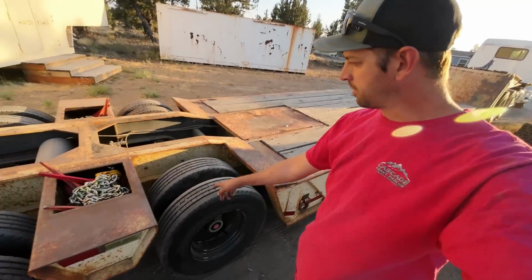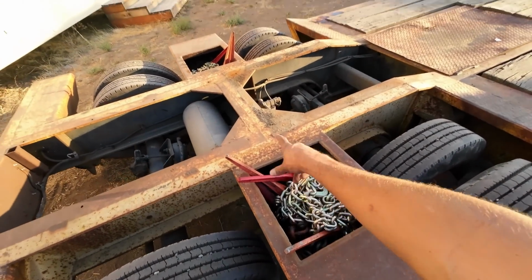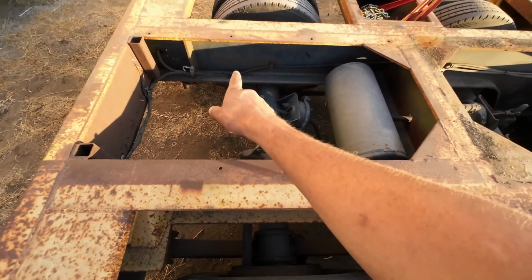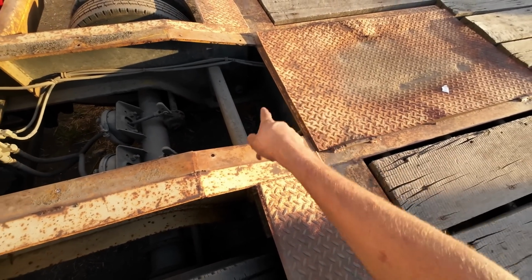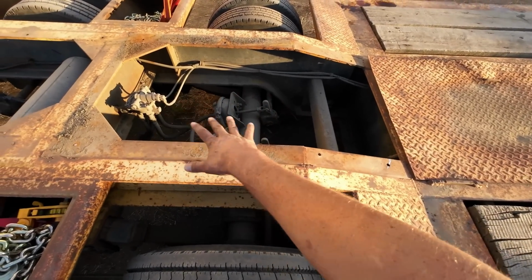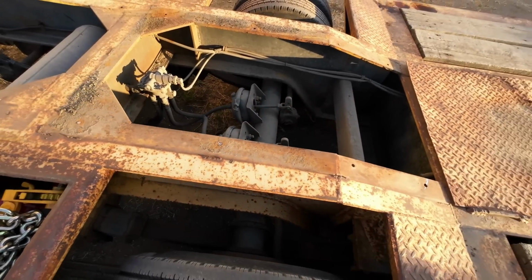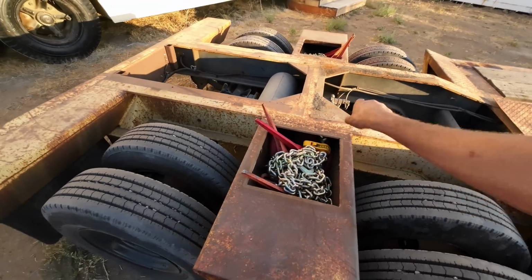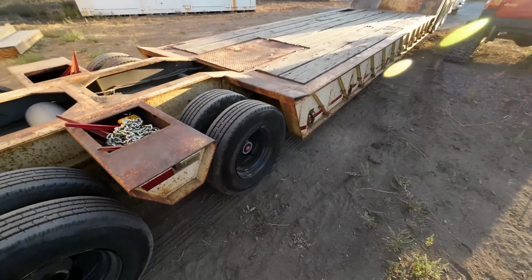Well, I got the trailer loaded up with chains and binders. This is the only chain binder storage it has, these two cubbies. I need to make one that goes right there, and then maybe use that space right there for another. I kind of want to leave this open. It'd be nice to put a sunken-in box right there, but I want good access to the brakes and everything to make it easy to service. So I think one there will be good.